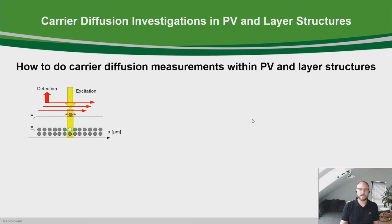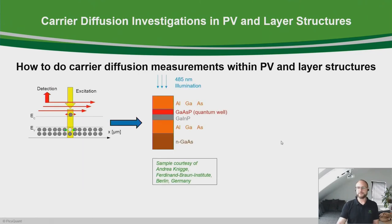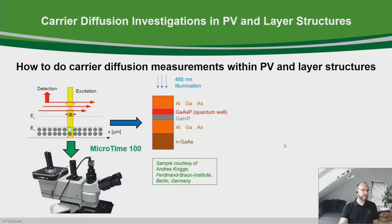This is an example from Berlin. It's a quantum well, so a layer structure with different materials, so different transitions. And this is how we realized it. We used a 485 nanometer laser head, so we excited the sample. We got an emission signal in the region of 740 nanometer. Now the black box is the XY scanner. This is directly mounted in front of the emission fiber of this microscope. And so we can scan the emission fiber, which acts as the pinhole, to get the following image.